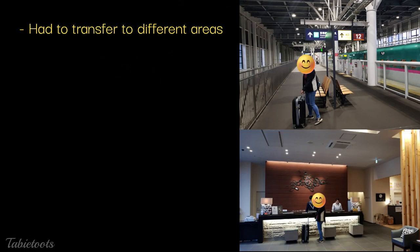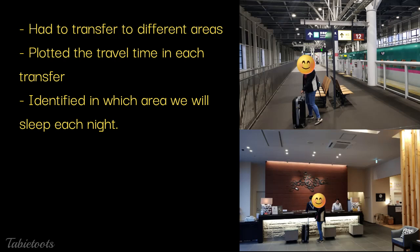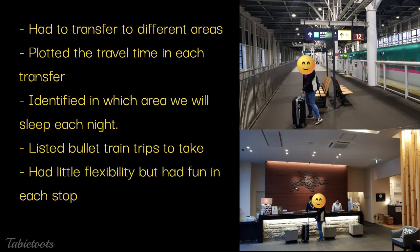We mentioned that this was a quite hectic itinerary. It involved transferring a couple of times, so we carefully planned the trip in the sense that we needed to strategically plot the travel time in each transfer and the hotel locations. We also listed the Shinkansen, or bullet train, trips we needed to take. There was not much room for flexibility in moving from one area to the next, but we made sure that we had enough time to enjoy each area we visited.